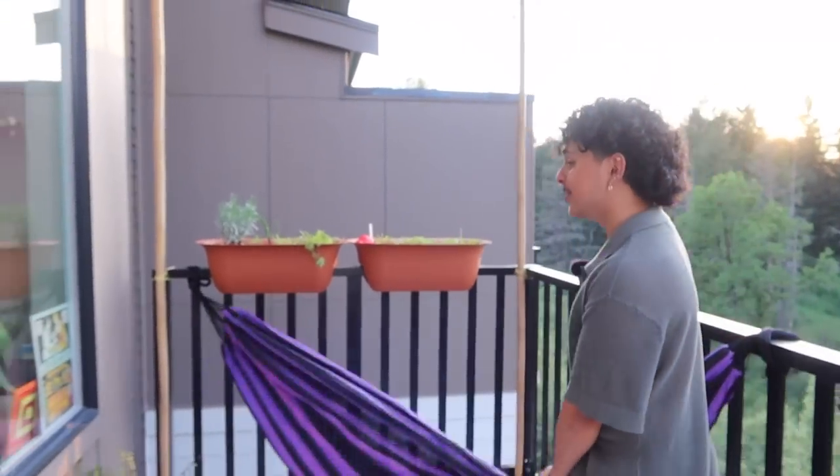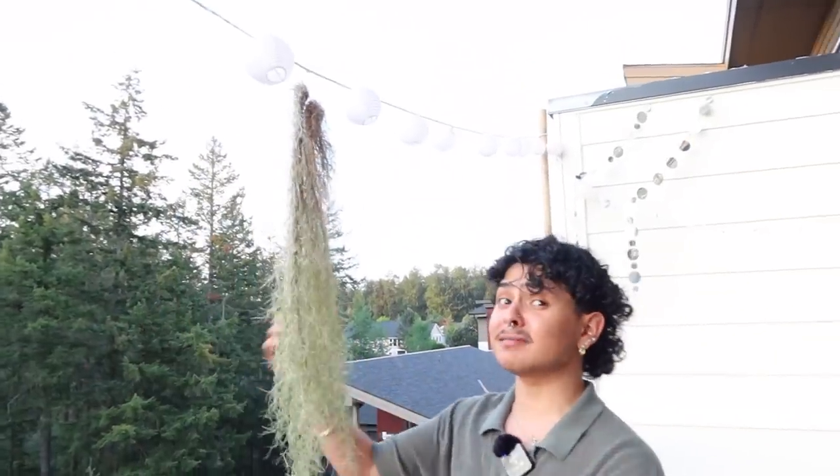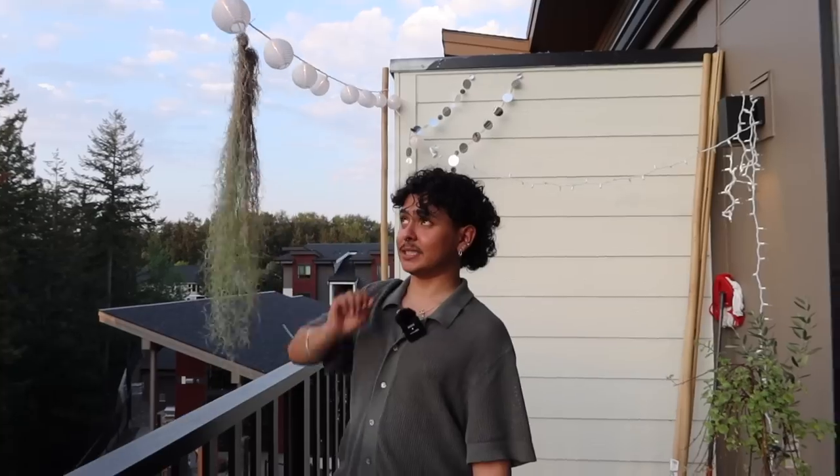Oh my God, the outside, I forgot to show them outside. I forgot to show you guys my porch. Come on, look at me. This is my beautiful hammock. I love her so much. My art. Right here we have our Spanish moss. I think it's dying, to be honest. I don't know if I'm overwatering it or I don't know what I'm doing, but she's going through it.